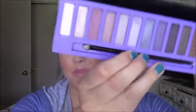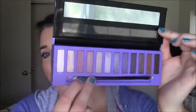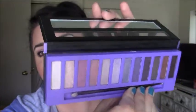I just want to say, in this palette, there are no mattes, which I didn't realize right off the bat, I guess. You do have like maybe 1 or 2 satins in here, but the rest are all shimmers. Okay. You have some really gorgeous colors in here, guys. I really was pleased when I was applying this. So far, I've tried this one today, and I have been using the Nudes off and on for the past week, and everything is very easy to blend. Okay, so you've got a really great range of colors here.